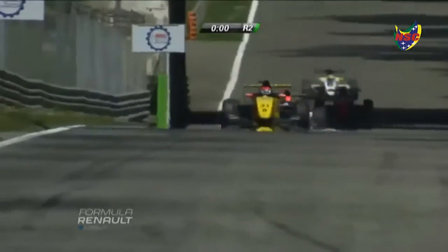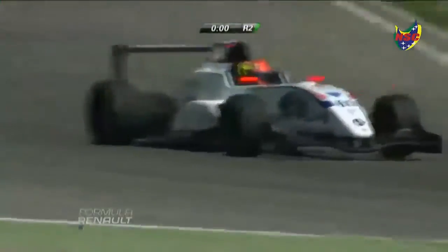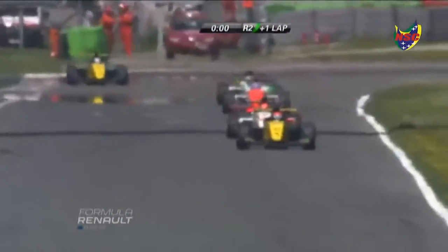But it's between the devil and the deep blue sea. You've got to brake as late as you dare into that first chicane, otherwise the next driver's going to come charging down the inside of you. So he's got to brake late, but if he locks up and goes deep into the corner like he did last time, Colombo's going to be there ready to pounce.